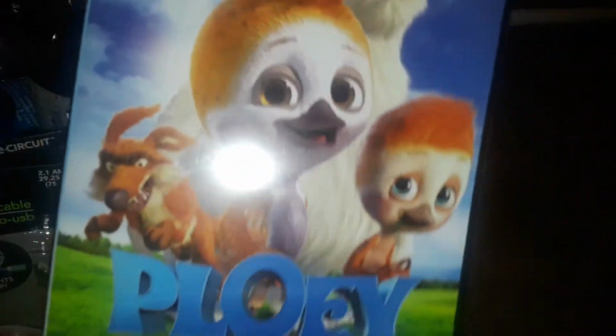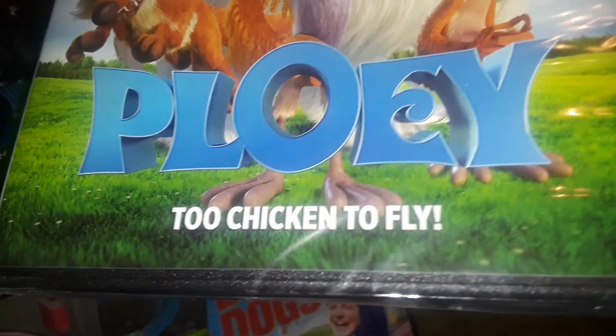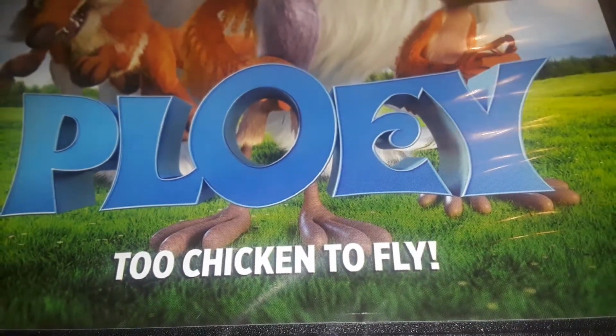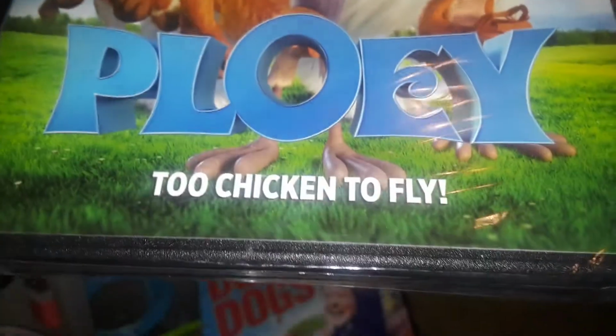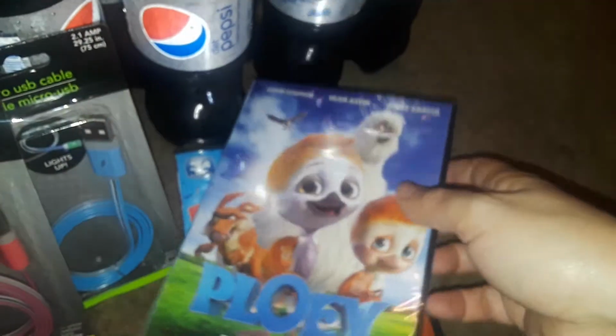And then I picked up this cute little movie. I think it's called Piggy. What's it? No, Ploey or something like that. It looks like an L. Ploey or Piggy, something like that. I don't know. It just looked cute. Looks like it's animated, a cute little movie.